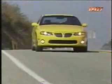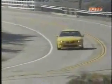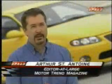40 years ago, Pontiac stuffed a V8 into a compact, and the original GTO was born. Now history is coming full circle, and the high-horse, rear-wheel drive formula is back. The 2004 Pontiac GTO is a very eagerly anticipated new arrival from General Motors.